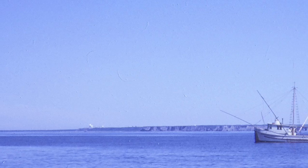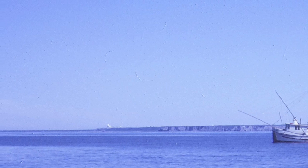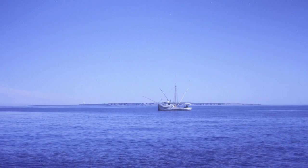There was a ship that during the war, when everything was blacked out, piled up about here.